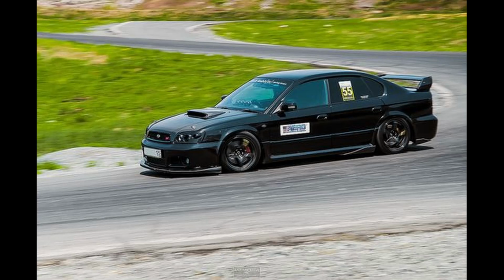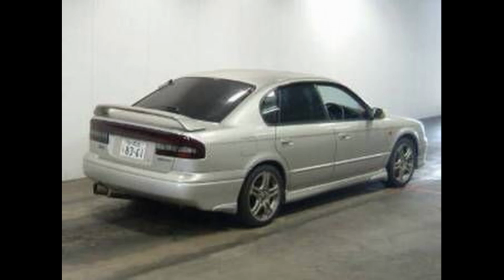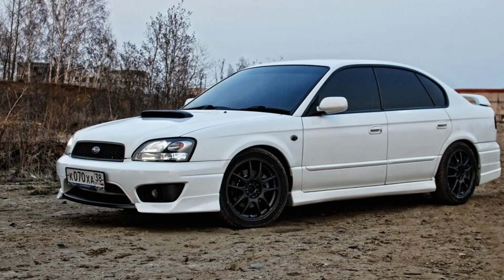They don't look like they're as fast as they are. They've got plenty of tuning potential because obviously they're using the same engine layout as the Subaru Impreza, but with 2 turbos. Really good alternative. 4-wheel drive. Just an all-around great car. So undervalued, I think. So yeah, number 4 on my list is the Subaru Legacy B4 RSK.